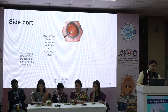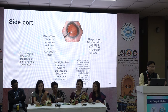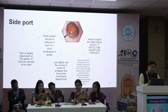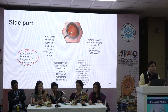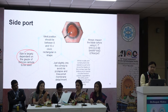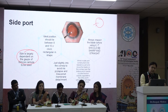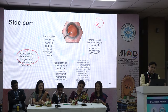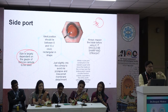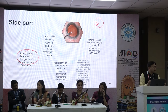Side port management looks very simple, but it is problematic. One important thing is to have a good size of the side port. How will you determine it? The best way is to go in completely, whatever your side port direction is, through the complete width, and at the time of coming outside, slightly increase it. Just half of that area you enter and come out. That gives you an idea that yes, you are good.